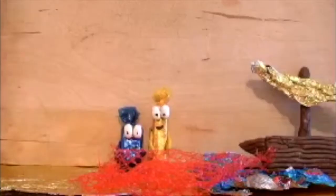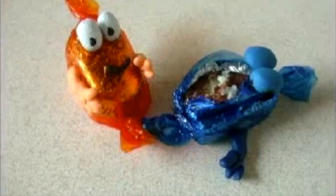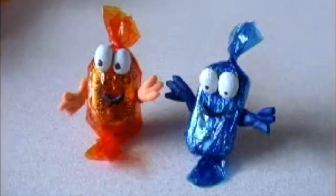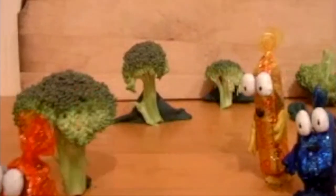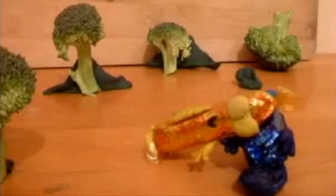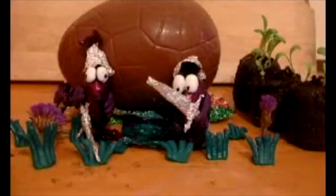So Jesus calling the disciples, Jesus raising Lazarus. I particularly enjoyed the Garden of Gethsemane rendered as broccoli. And I thought it was very creative to do the tomb of Jesus as an Easter egg.